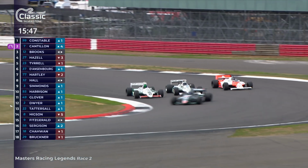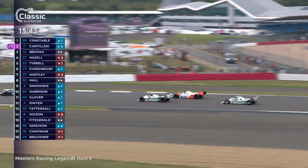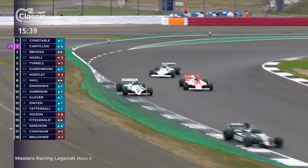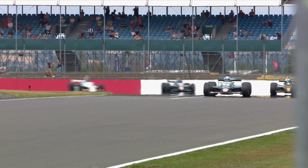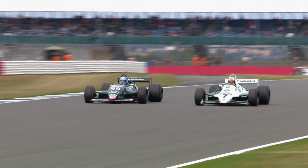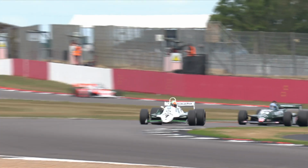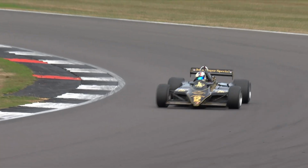Down the inside on one side comes an FW07. Around the back comes the MP41B. That's the second of the McLarens, Mark Higson. And Christoph Dansenborg on the outside. Tyrrell getting properly beaten up there. Mike Cantillon running fastest. Now Cantillon leads, Constable in second place and Steve Brooks in third. Steve Brooks there in the Lotus 91, the first carbon composite car produced by Lotus.